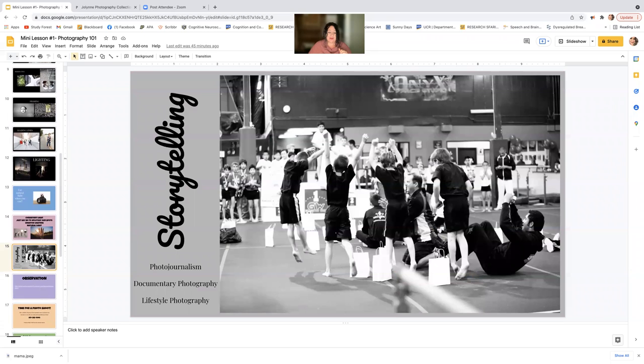So I want you to really, really focus in on this one, because this is my favorite aspect of photography, and it's the whole storytelling. You've probably heard photojournalism, documentary photography, lifestyle photography. That is just a way to tell a story with a photograph. This is when photography can become an incredible tool for change.